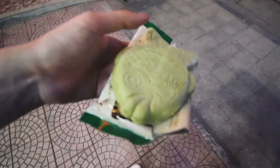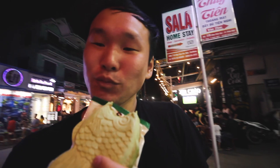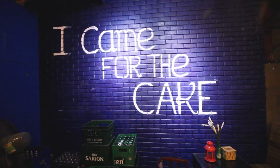Got this weird looking fish ice cream. We'll try it out. And it's green tea flavor, of course. Weird but tasty. Very green tea. Ending our night in Hue with cake. For dessert, of course.